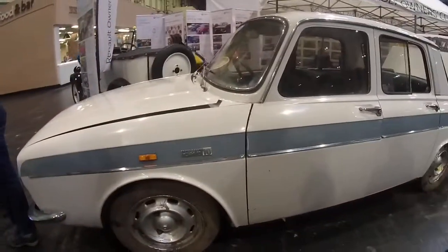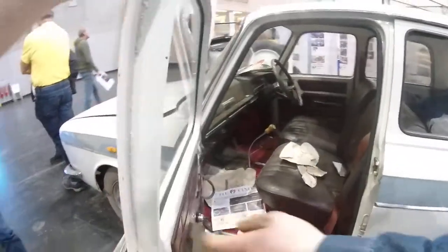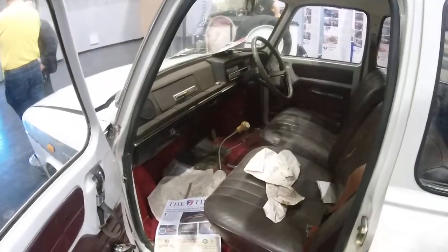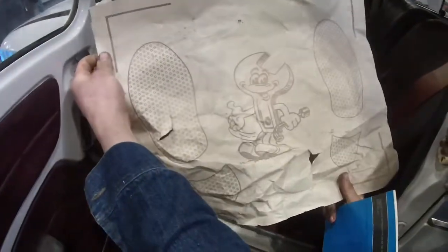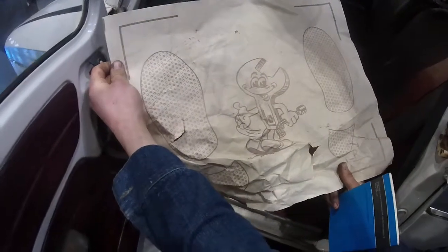Can I open the door? Absolutely, yeah. Oh, you've got a creaky hinge. Oh, mess is good. I like mess. If it was too clean, I wouldn't want to sort of go near it. Because these are original floor mats for customers. Oh yeah. I wonder why would you even keep those? I knew you would say that.